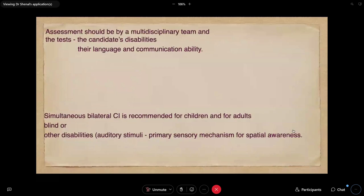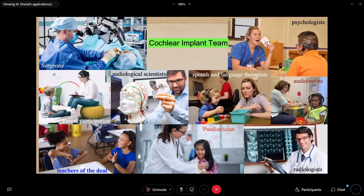We have to assess the candidate's abilities, disabilities, and his language and communication abilities. For this, we need a big team. The big team is the cochlear implant team consisting of surgeons, psychologists, radiologists, scientists who help us get better devices, speech language therapist, audiologist, pediatrician, teachers for the deaf, and most importantly, parent participation. And there may be some people who are totally dependent on their auditory stimuli for their spatial awareness. In those cases, we may have to go for a bilateral implant.